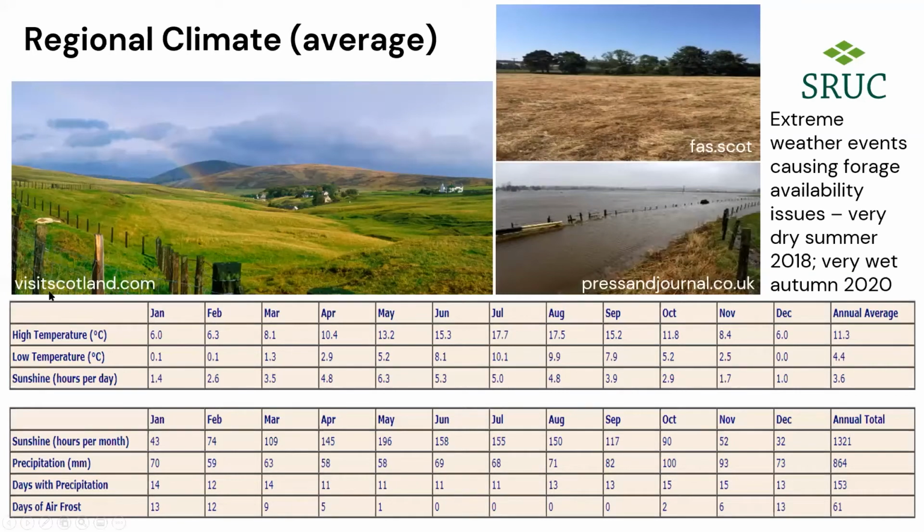So one of the reasons for looking at this was extreme weather events. For example, in 2018, there was that really dry summer, which reduced forage availability. And then we've had some really strange wet and cold seasons as well, which have all impacted on availability. This slide here really just gives a regional climatic average of what we're expecting. Typically you'd expect around 850 mm of rain a year, but it's been falling at rather strange times of the year, not always in the winter. And again, we've had these dry spells as well. So what we're trying to do is counteract that and get a buffering effect in terms of what we can grow, and winter cereals is one area that we're looking at.